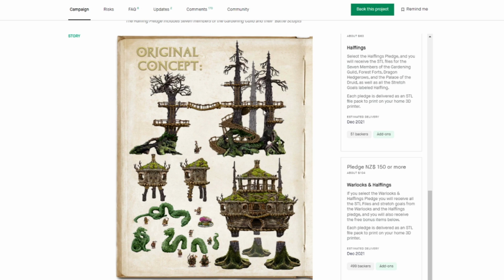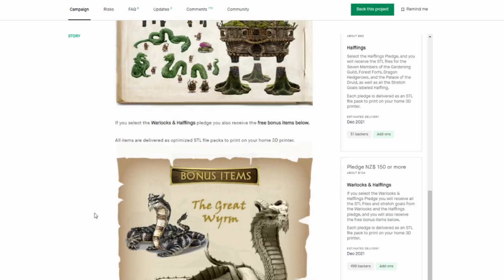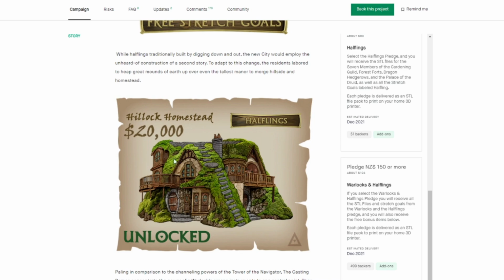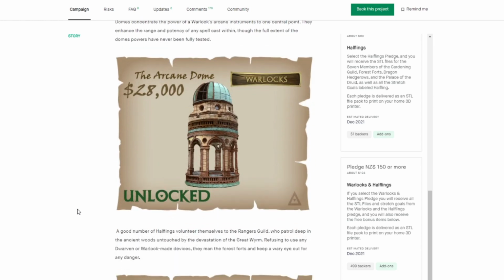I really hope that these trees are available, although these trees would be huge, so they would have to be printed out multi-tier, I would imagine. They've already unlocked a good number of stretch goals, so this looks really cool as well. They're so stylized, I love it.